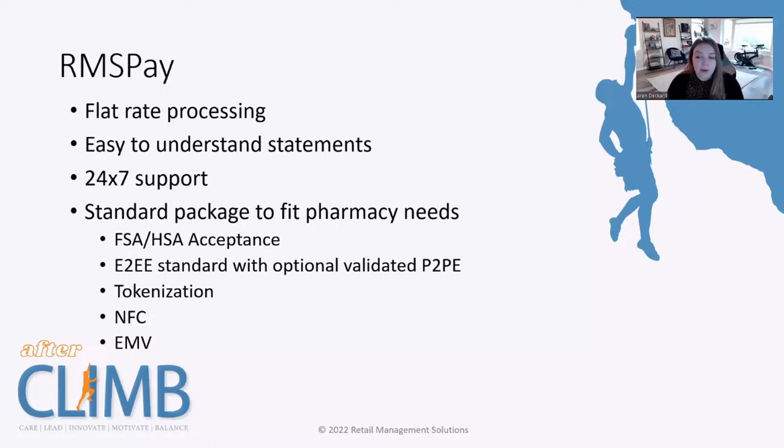With RMS Pay, instead of working with a bank or an independent sales rep for processing, you work directly with your RMS customer success manager. They know exactly the setup, exactly the integration we need to use. There's no back and forth. There's no question if it's going to work, it's going to work, and it makes that setup process so much smoother. Outside of that, one thing we really like is being able to offer flat rate, transparent pricing based off of your volume and your average ticket size, because those are really the factors that impact processing rates for you, or should impact processing rates for you.